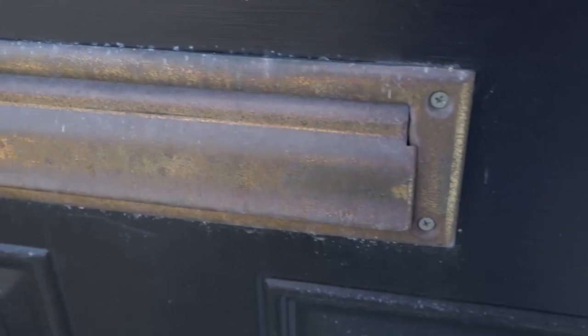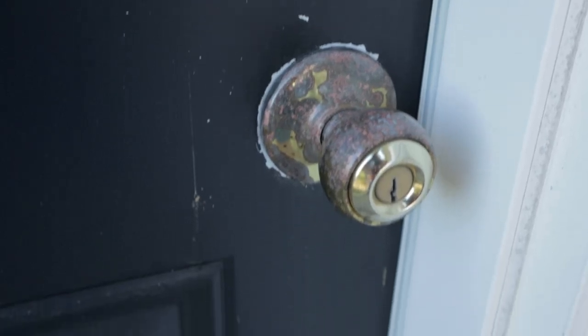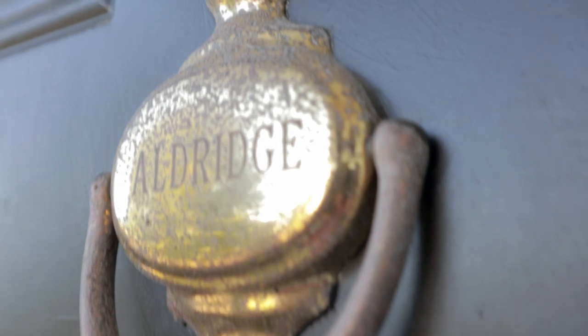So let's get going. There's not anything wrong with this door structurally. It's just that if you're up close, it doesn't look very good. It looks like someone did a patch job on the black paint, and all of the hardware is really rusted. This is something on our list that we've wanted to replace for a while. We're not reinventing the wheel here. This is not a complicated project, I don't think. We haven't started yet. We're just replacing and renewing everything that's here.